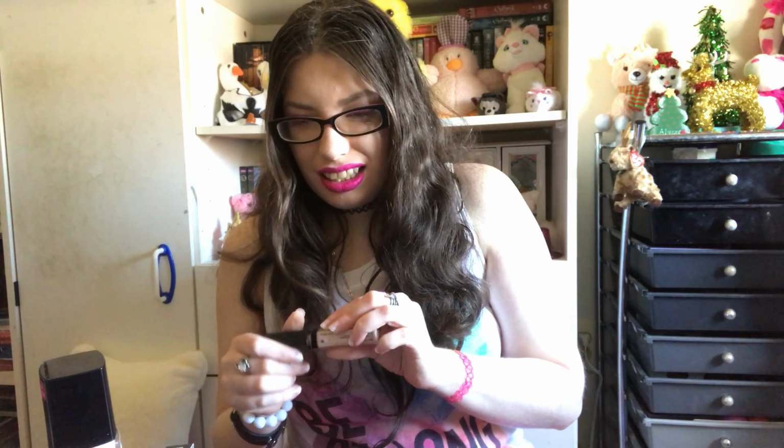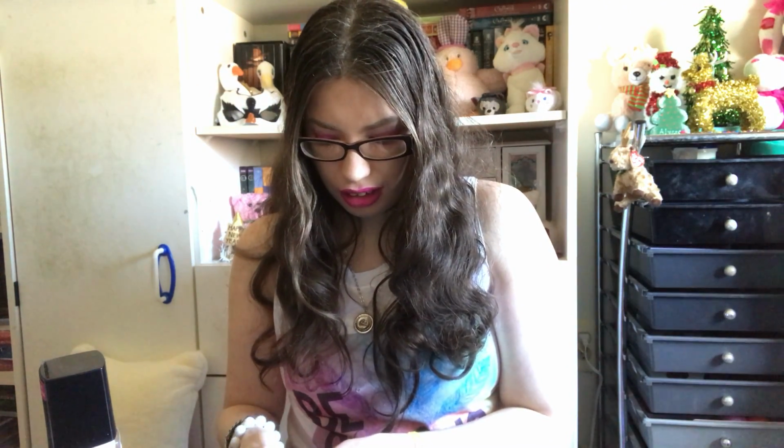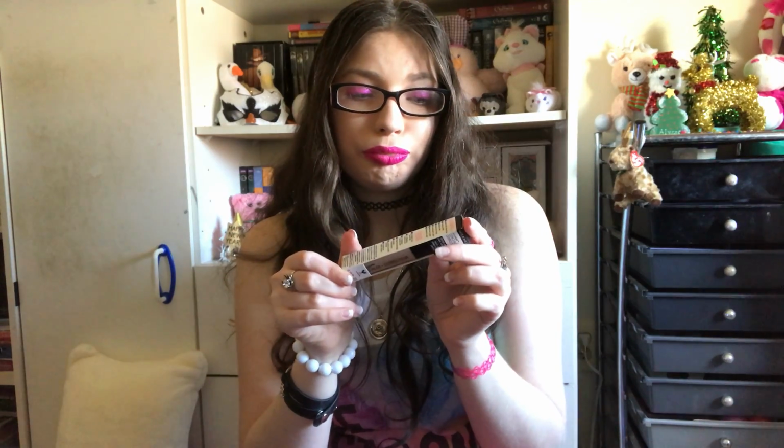The only thing I had a problem with the foundation is, why does it smell like paint? Does it smell like paint to anybody else? Is it supposed to have a weird scent? Like, I don't smell it on my face right now, but out of the bottle, it smells like a weird chemically paint. So I don't know. But here's the concealer.